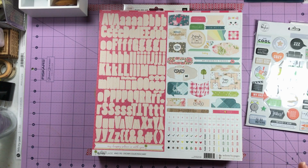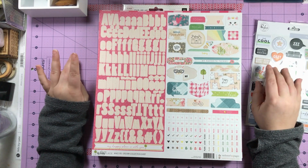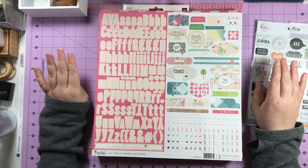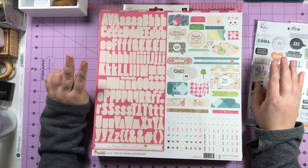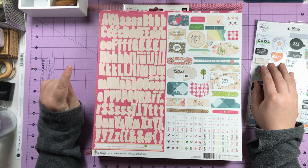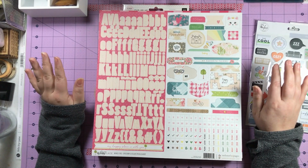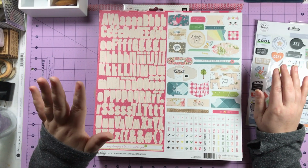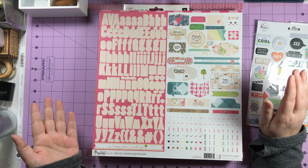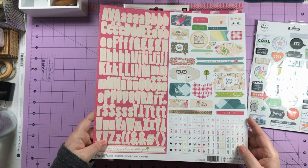Next up, I have the line My Happy Place from Webster's Pages. This is the first time they've come out with a scrapbooking line in quite a while. They actually came out with two, but this is the one I bought. And it's lots of pinks and aquas and very quirky things as part of it. So I bought the sticker collection sheet, which was the only embellishment that came with it. And then I bought several of the pieces of paper.